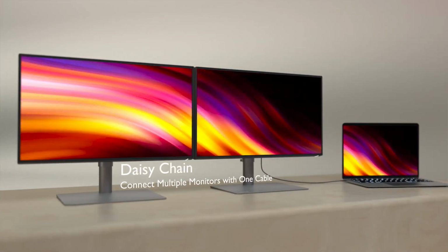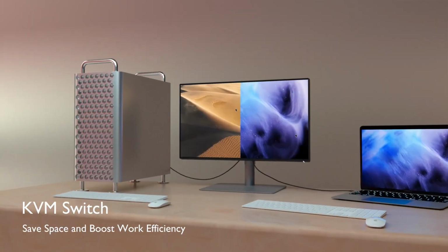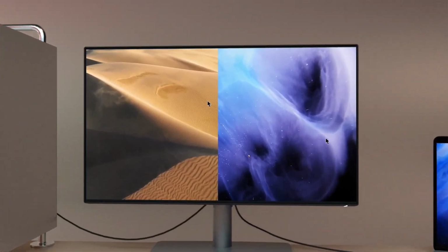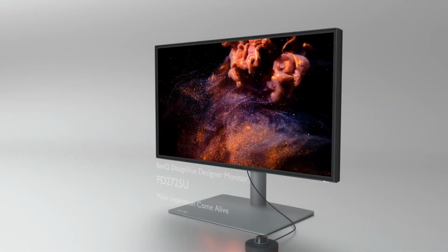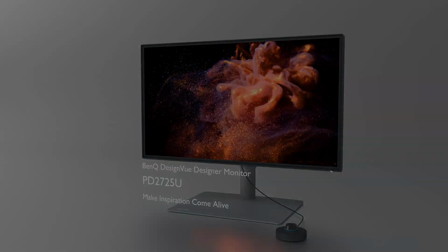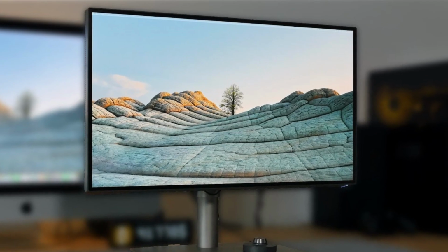The BenQ PD2725U is a top-performing monitor with many features that make it ideal for creative professionals. It boasts excellent color accuracy, a range of connectivity options, and a sleek design. But all this does come at a high price point that may make it too expensive for some.